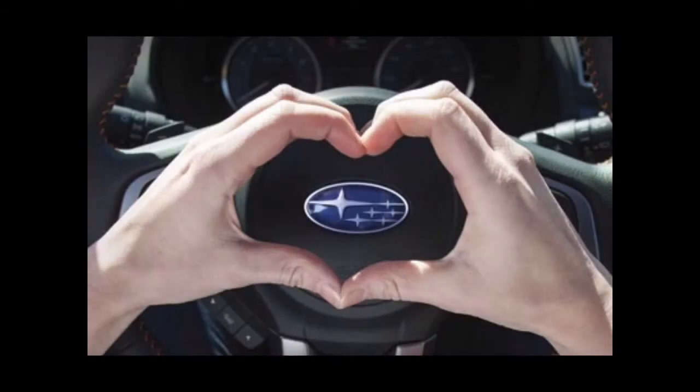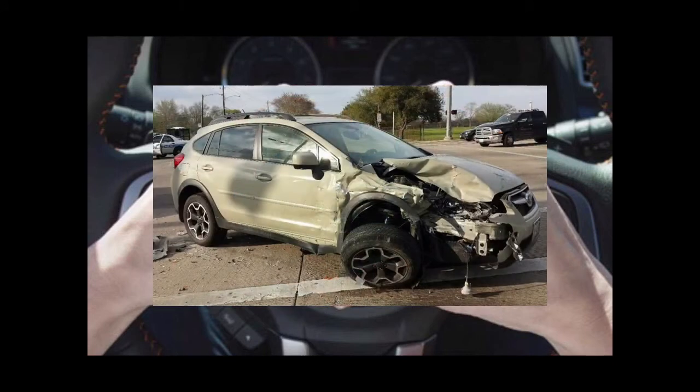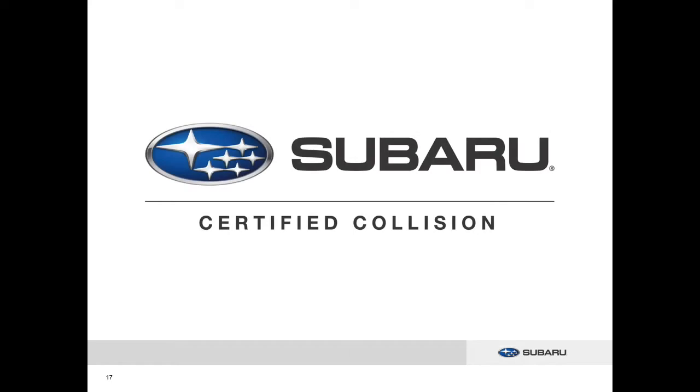And where it all comes together, here we go. They love their vehicle, and it's that love that eventually, every 6 years, a Subaru is involved in a collision. And when that collision happens, the customer wants to be back in their vehicle as quickly as possible with the same expectations of the safety, of the longevity, of the adventure and versatility they had before the collision. Which is where, here we go, that's what spawned the Subaru Certified Collision Network.